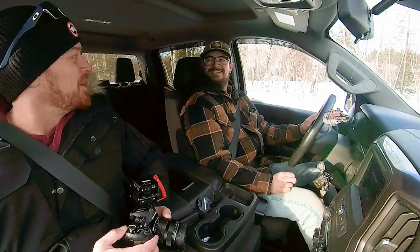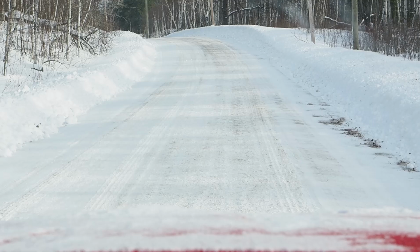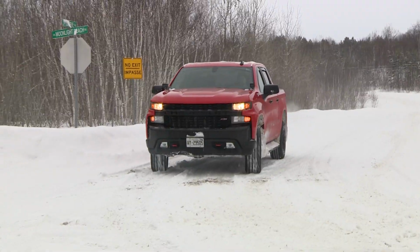Like a solid push into your seatbelt there. That's actually quite impressive. I'll turn the camera view around here. Let's see if I can just do it like this. We're on kind of a hard pack, a little bit of sand. Let's try that one more time.